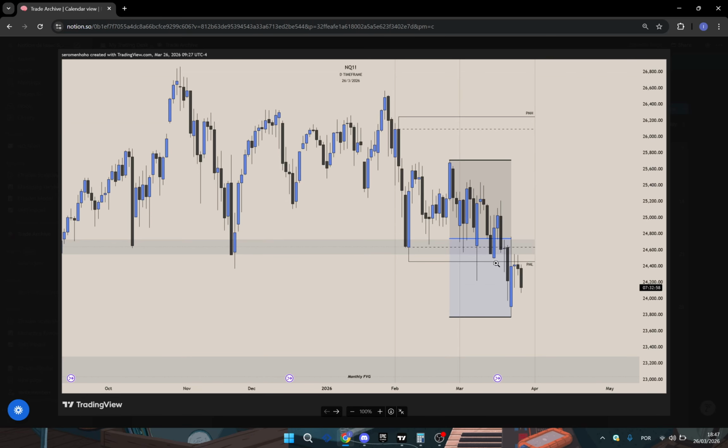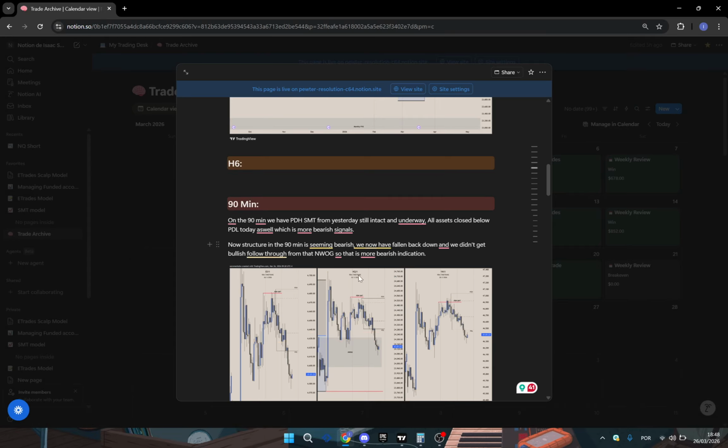Going to the daily chart, we can see that it seems now that we're leaning a bit more bearish because we're showing some nice rejection from this area that I've been paying attention to, this key area. So I'm expecting this low of the daily range to be a target. And then past that, of course, that monthly fair value gap I've been talking about, I think we could draw towards there. So overall on the daily, I'm leaning bearish.